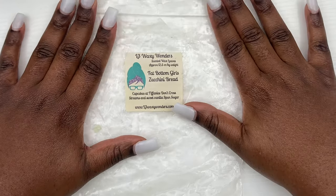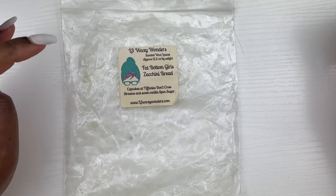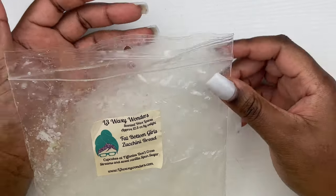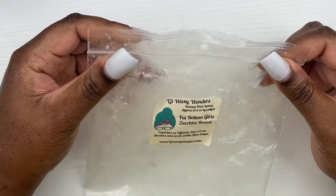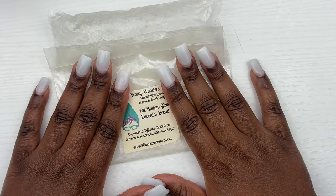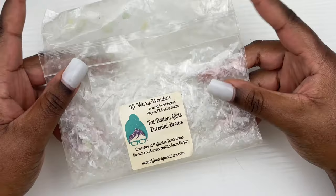Next, from L3 Waxy Wonders, we have Fat Bottom Girls Zucchini Bread, which is Fat Bottom Girls cupcakes at Tiffany's, Stonecrush Stream, and Sweet Vanilla Sponge Sugar. This is an all-time favorite. It's just like a nice zucchini bread with sweet cookie notes, sweet bakery notes. It smells so good, and that zucchini bread is amazing. This is already on my faves list, so yes, I have multiple loads of this, so we're good on that. I would definitely pick that up if I didn't.